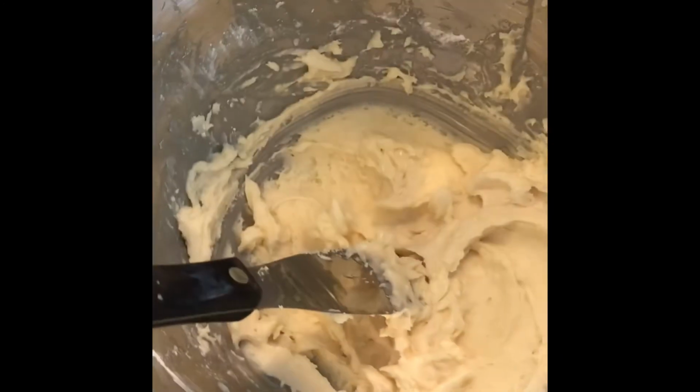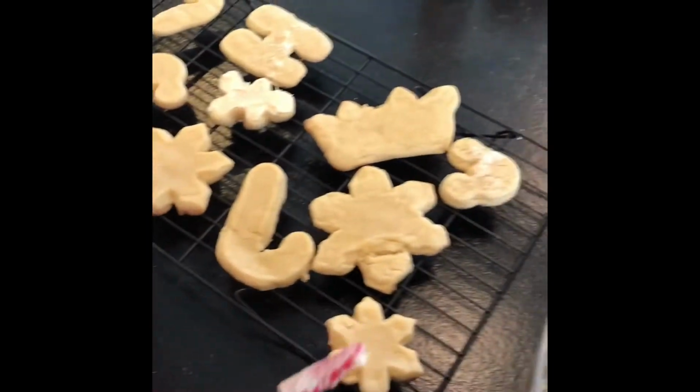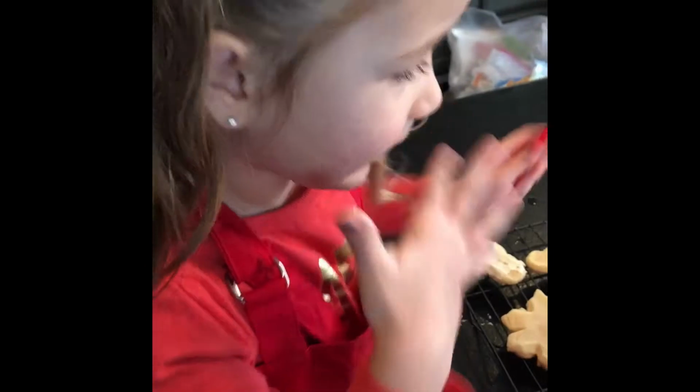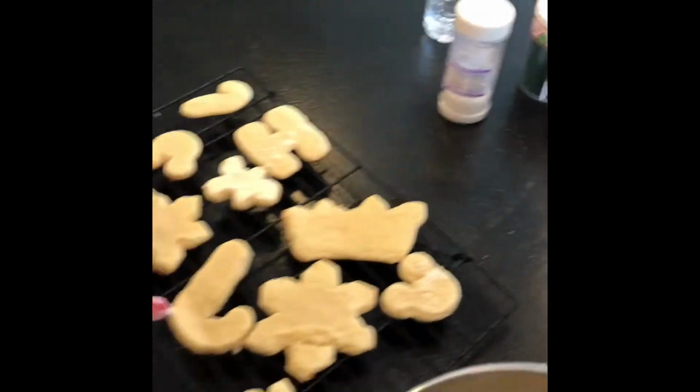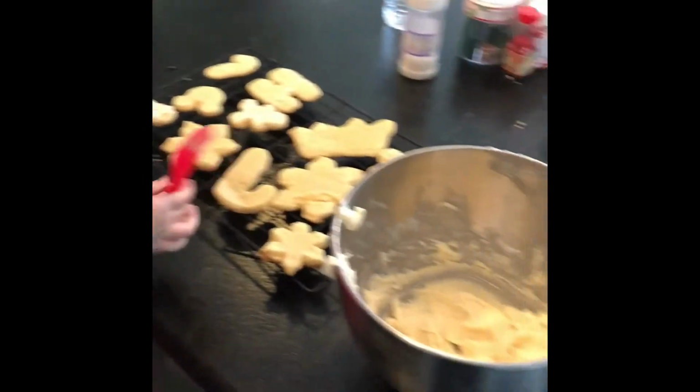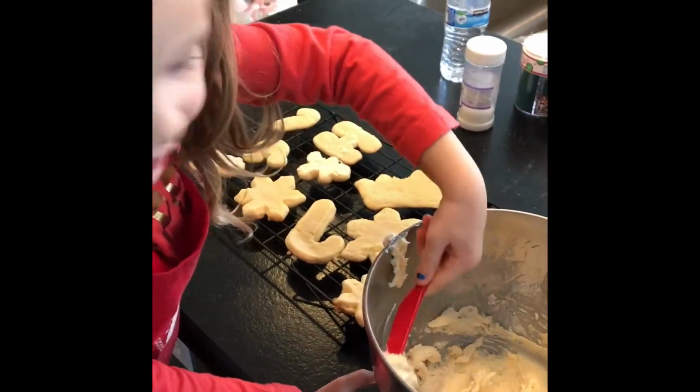Let's go check the frosting out. Oh, now that looks yummy in the tummy. Oh man, those are going to be good. And then what are you going to do after the frosting? Sprinkles! Ooh, it's a lot of choices. We have a lot of sprinkles. Alright, let's see what it looks like once you're done with the frosting and then we'll start with the sprinkles. Yummy, yummy!